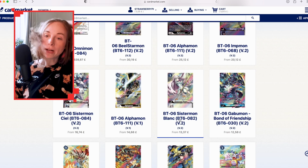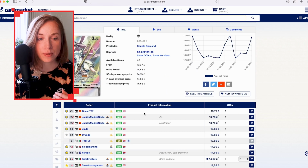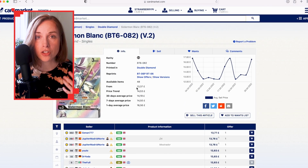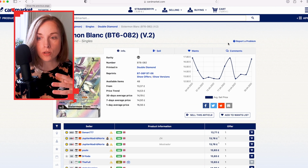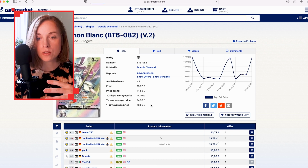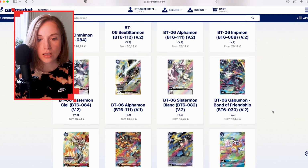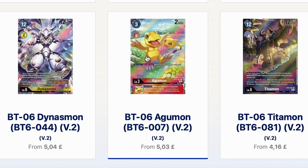Though the one thing about these sites is that because I'm from the UK, the shipping on this is going to be quite pricey. So it's always worth checking eBay or Facebook Marketplace to see if you can find cheaper versions on those platforms, just because shipping does add a little bit. Oh, that's interesting, that has gone up recently. This is only a tenner. This is a crime. That is a literal crime.